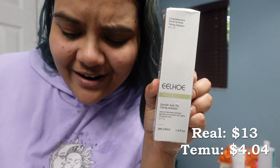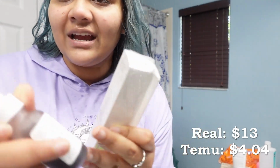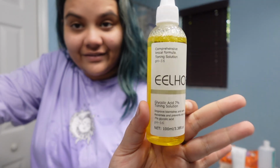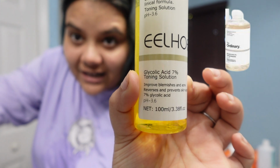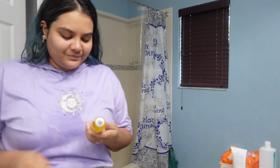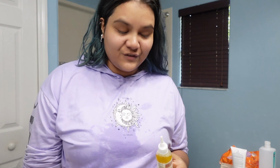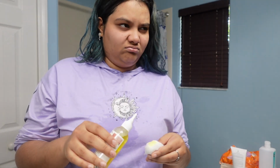This is supposed to be The Ordinary. Now I don't have this exact toner from The Ordinary, but I do have products from The Ordinary. Now I've seen this product in real life, and I don't know why they made their label so bad, it kind of ruins it, but it looked almost exactly like this, but the liquid is not this yellow. This probably worries me the most out of everything. God. What do I do? Okay, just gonna pour some. Doesn't smell bad at all.